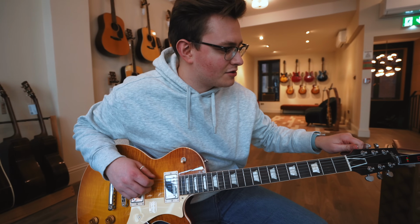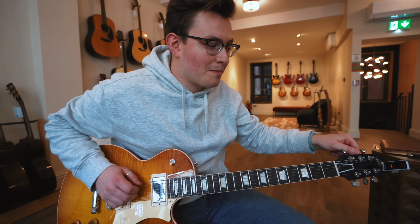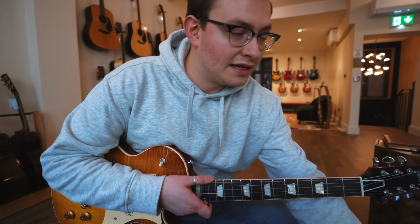I think this translates from what we were talking about earlier with the semi-hollows, is that this one just feels a bit more polished, as in high gloss, whereas the custom has that sort of worn in, played in feel, even though it's not relic.